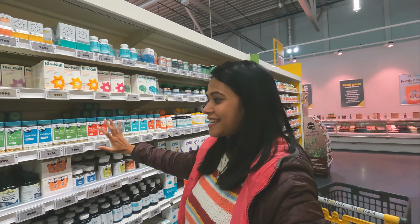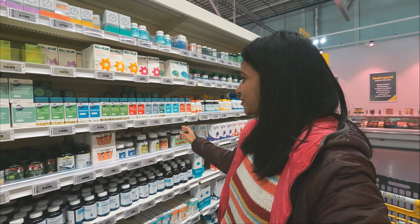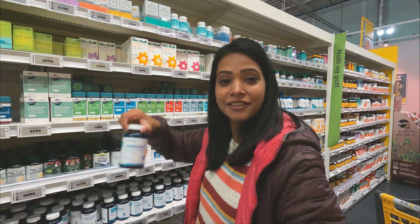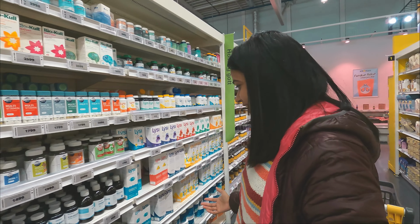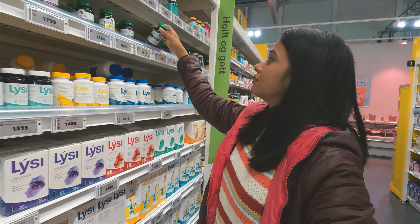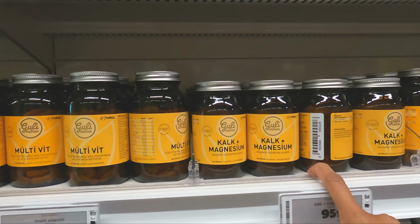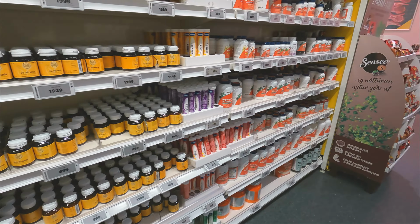Just look at this. It has a complete multivitamin section. I just really like it. It has multivitamin tablets and omega-3 fatty acid tablets. Oh my god, this is so cool. It has all the herbal products also for your sore throat. This is magnesium, vitamin D3. So all your supplements are taken care of here.